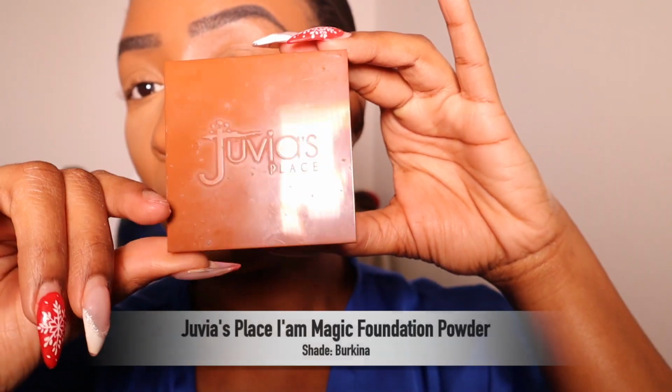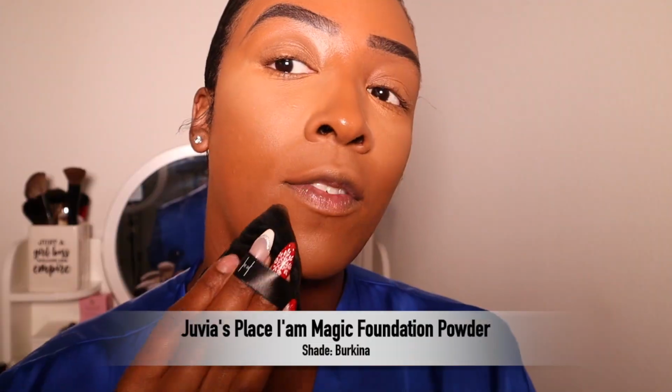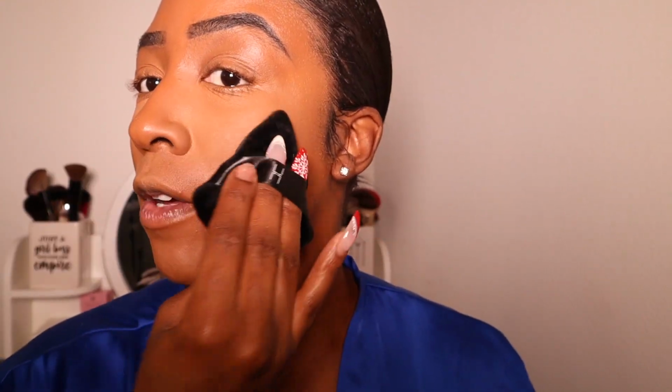Okay, so when it comes to powder foundation, when you're setting your whole face, for me, after I set my under eyes, I like to keep a brighter under eye. I then go into the other areas and then we're just going to lightly set it with the foundation powder. It's really going to give you a long-lasting base, but it's going to give you that smooth, filtered out look.